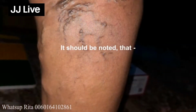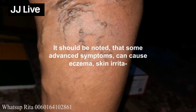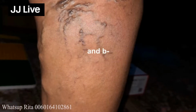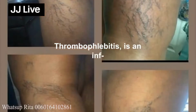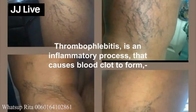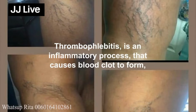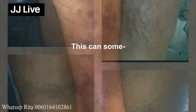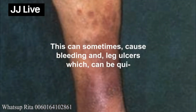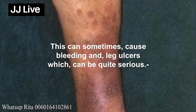It should be noted that some advanced symptoms can cause eczema, skin irritation and bleeding from the veins, or thrombophlebitis. Thrombophlebitis is an inflammatory process that causes blood clots to form and block one or more veins in the legs. This can sometimes cause bleeding and leg ulcers, which can be quite serious.